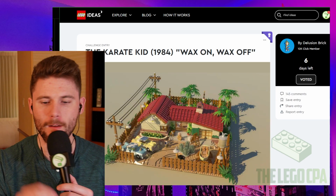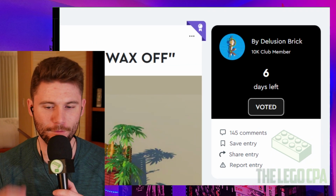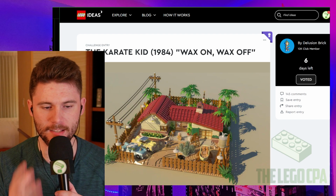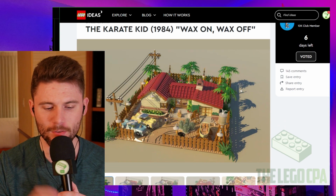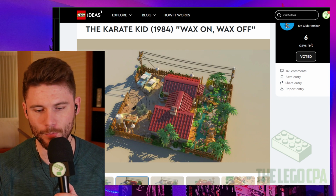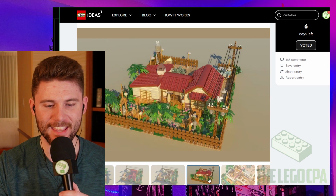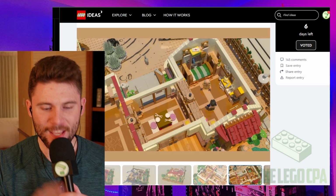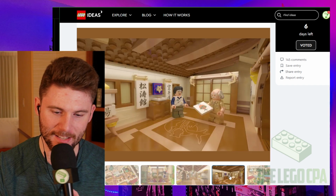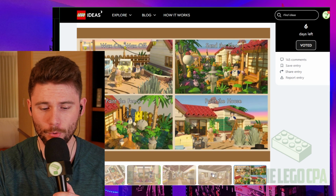Moving on to the next one, as you can see at the top right, I already voted for the Karate Kid Wax On Wax Off by Delusion Brick. There's so much history with this set, more so than just this movie, but this was one of Delusion Brick's first designs. When I had the conversation with him on the podcast, he talked about this being one of his earliest designs. He created a couple versions of this for a couple renditions of the LEGO Ideas program. It did hit 10K, of course. I think both of them hit 10K, and they continue to hit 10K fairly quickly.